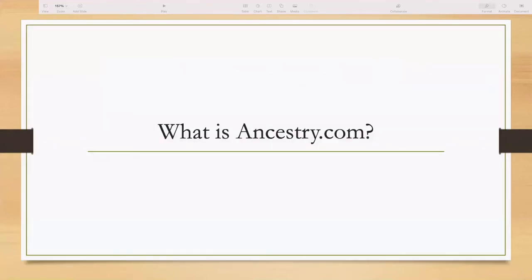Ancestry.com is the world's largest genealogical database. It's the largest collection of family history anywhere online. It is a paid service, however, you can access it with your library card through the library, and we'll take a look at that site, how to get to it.